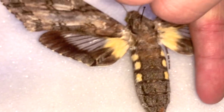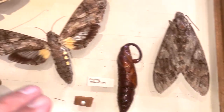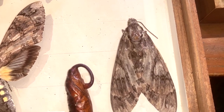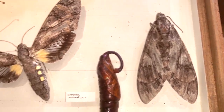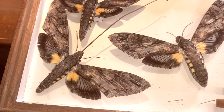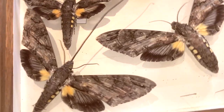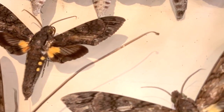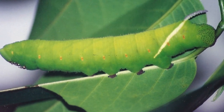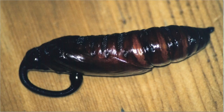When they're resting, they cover their hind wings and camouflage very well on the bark of a tree, as this individual is showing here. One of the cool things about this bug is it has the longest proboscis of any species I've ever seen. I've measured them up to 8 inches long. I've actually mounted this one with its proboscis extended. Very impressive. They feed on pond apple, which is an Annona species, and the larva is this massive green caterpillar. It's got the white stripe back by that tail-like appendage.